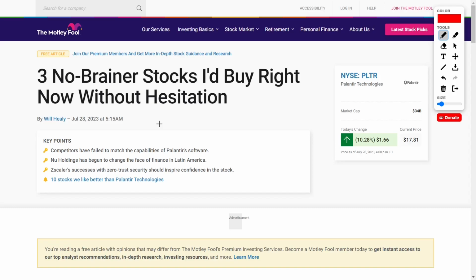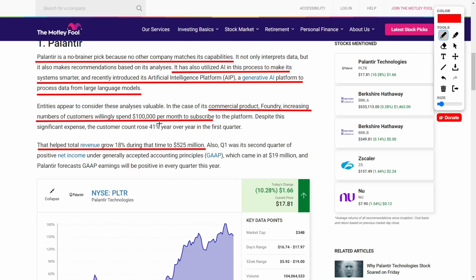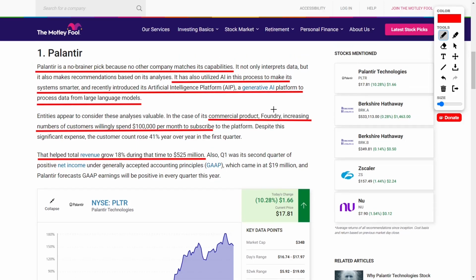So I would say that Palantir Technologies is really heating up to be a phenomenal company. But remember, Palantir is not the only AI-driven company that investors should be looking into right now, because I have two other companies on this list that I want to bring to your attention, and I will also add two other honorable mentions as well, which I personally am buying. But first, let me finish talking about Palantir.